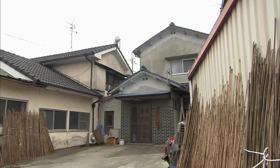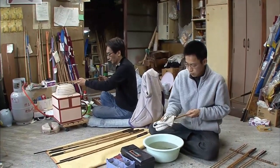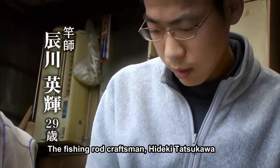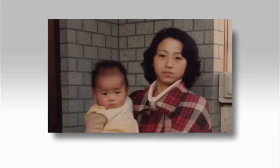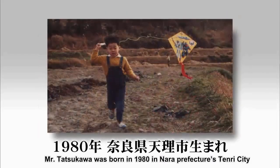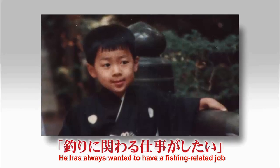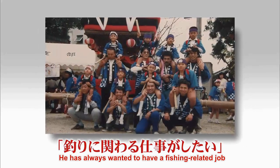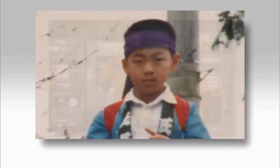There is a young man trying to pass the tradition along to the next generation. The fishing rod craftsman, Hideki Tatsukawa. Mr. Tatsukawa was born in 1980 in Nara Prefecture's Tenri City. He has been completely absorbed by fishing since his childhood. He has always wanted to have a fishing-related job, so he enrolled in a vocational school where he could learn about the world of fishing.